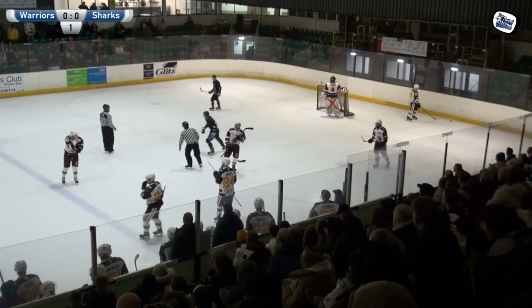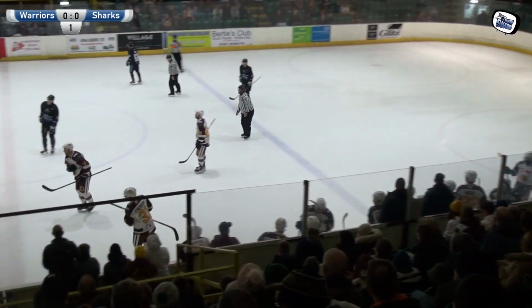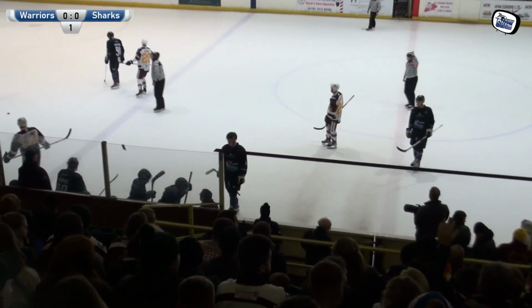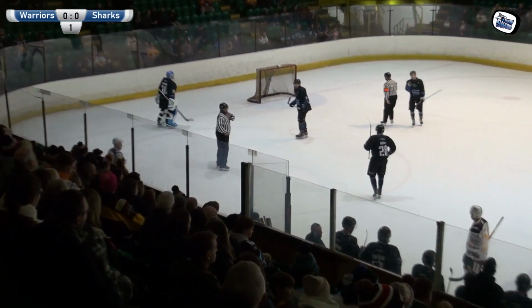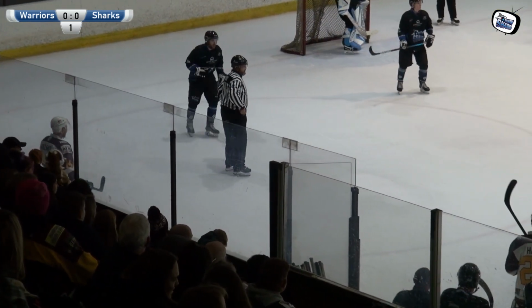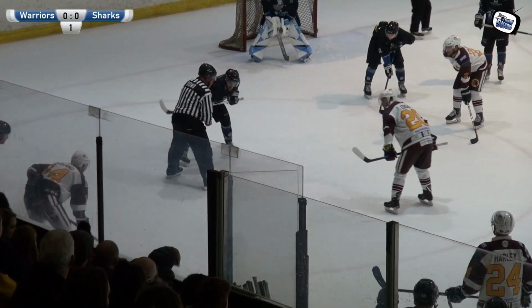What do you reckon? Was that a fair penalty? No, I don't think so. Touch and go. I don't think it's a bad hit. You know, it's probably Callum Boyd's reputation going before him, isn't it? I think any other player on the ice probably might have got away with it. Yeah, in fact it was Boyd. So we're now on the penalty kill again for the Sharks.